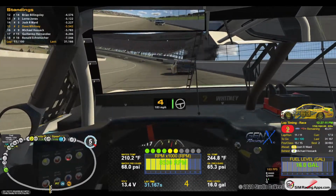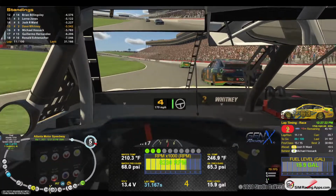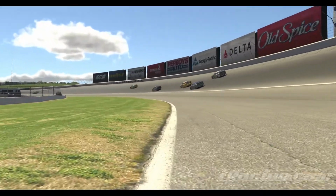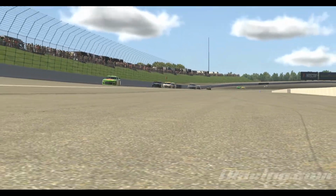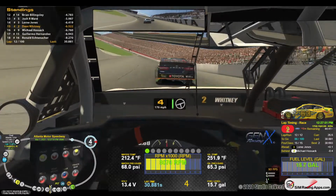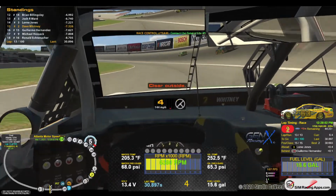All right, drop back to 15th, that's okay. Two cars behind me, then a big gap. Some of these guys seem to be experiencing tire wear, tire drop off already. Oh, you son of a bitch. Outside, clear high. Threw a block at me.